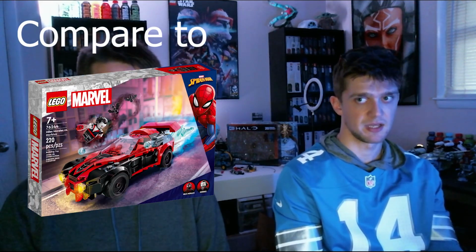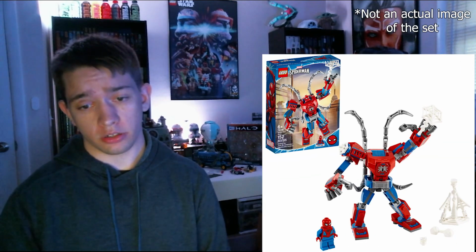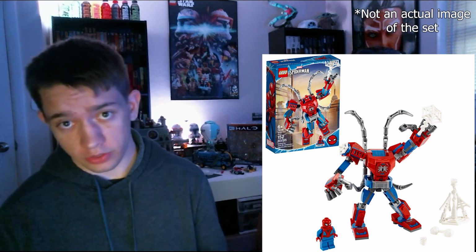This is one of those sets that's kind of similar to the mech sets. It is a play set, but it's definitely aimed towards the younger crowd. It'll be fun to see what they do with it. Next one we have is set number 76308, Spider-Man Mech versus Anti-Venom, coming in at 107 pieces, $14.99, so $15. And obviously the 2 minifigures, Spider-Man and Anti-Venom. So it's going to be a mech, but it's $15, so it's not ridiculously priced. We'll see what they do with that.